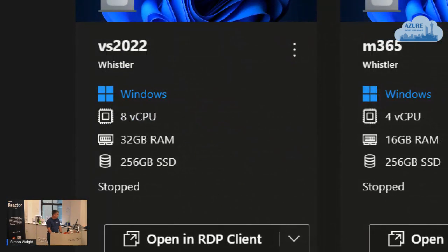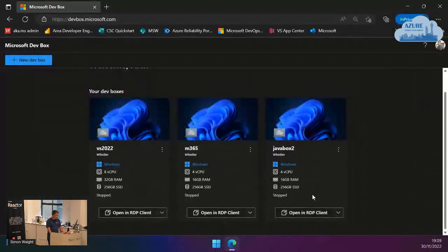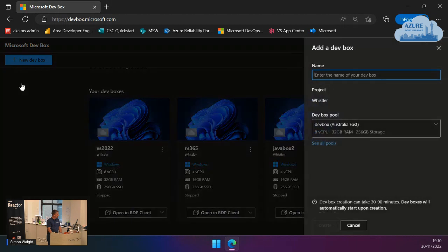So I've got VS 2022, M365, and a Java box. I'm guessing you can figure out what that last one is. You can see this Whistler. That's my project. So again, if I'm in multiple projects, I can know what project my dev box is associated with. And this is the one place I come to access that. Assuming I've been added to a DevBox project as a developer, I do get an invite email. I don't have a sample to show you if it's the first time you've done it, but you get an invite email with a link to the DevBox portal that you've got here.